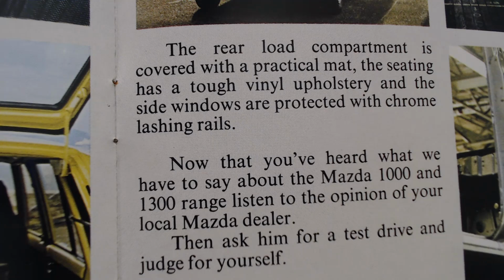Now that you've heard what we have to say about the Mazda 1000 and 1300 range, listen to the opinion of your local Mazda dealer, then ask him for a test drive and judge for yourself. Of course, at a time when only a man could possibly be involved in any sort of motor trade. We'll look at the images for the estate, which are lovely, then we'll come back, have a look at the manufacturing, and there is a bit of text on there as well.